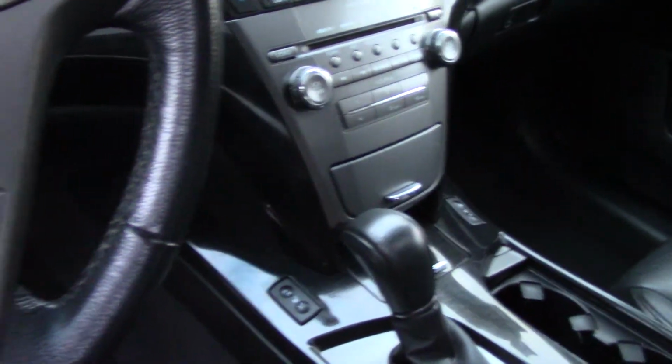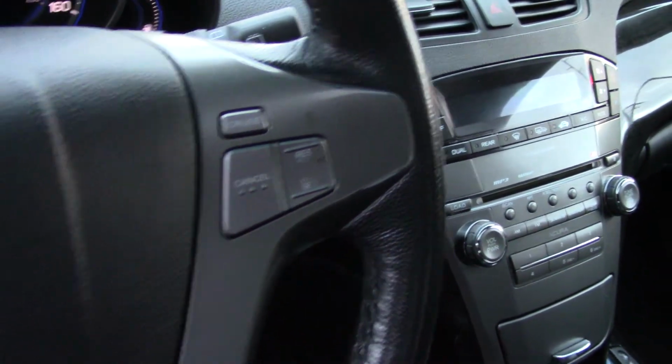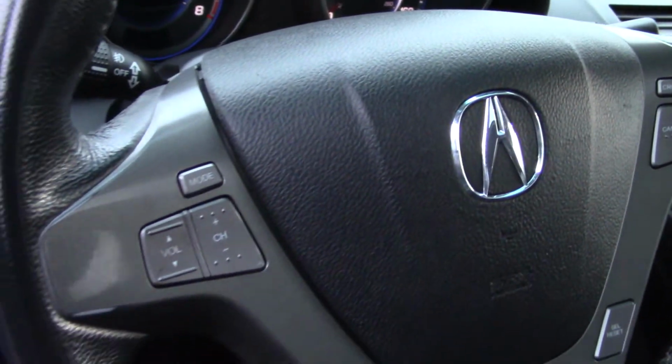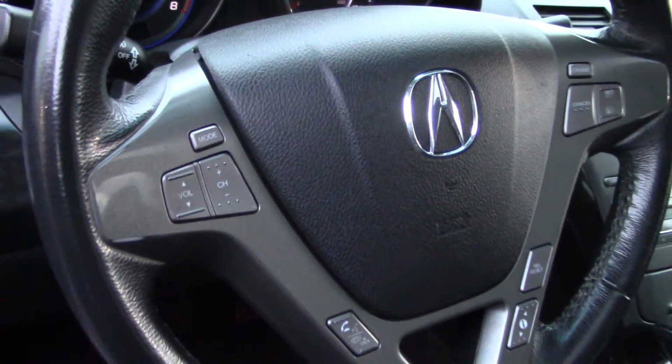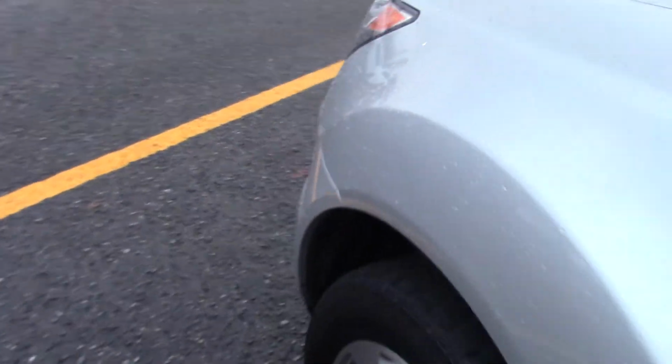For technological features, you have a 6-disc CD player with a subwoofer, a radio, a speed-sensitive volume control, Sirius XM satellite radio, and Bluetooth with your phone, as well as steering wheel mounted controls for most of that, too. You have memorized seat settings. You can get your settings back at the push of a button.